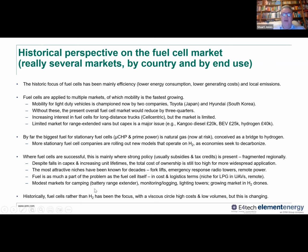There are modest markets for camping, championed by Smart Fuel Cell, EFOY, in terms of battery range extenders, in terms of monitoring and logging and lighting towers, Intelligent Energy. And there's a growing market in hydrogen drones from Doosan Mobility Innovation. And historically, fuel cells rather than hydrogen has been the focus, and with a vicious circle of high costs and low volumes, but this is changing.